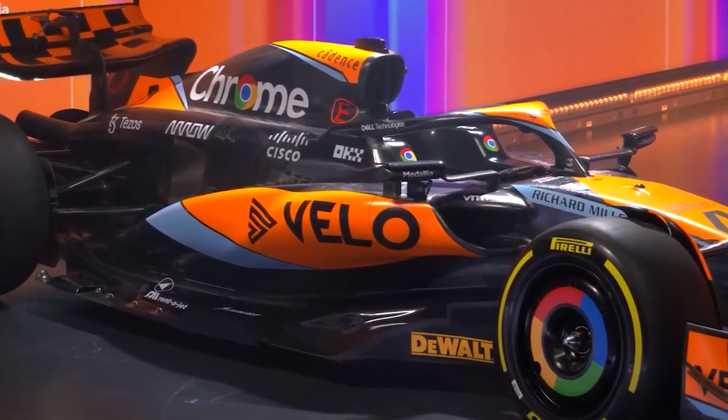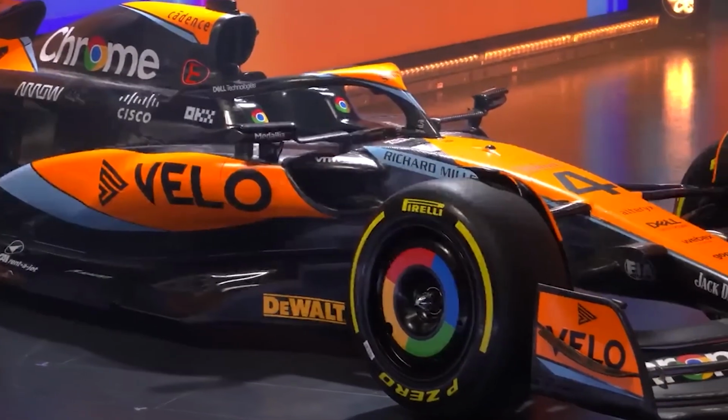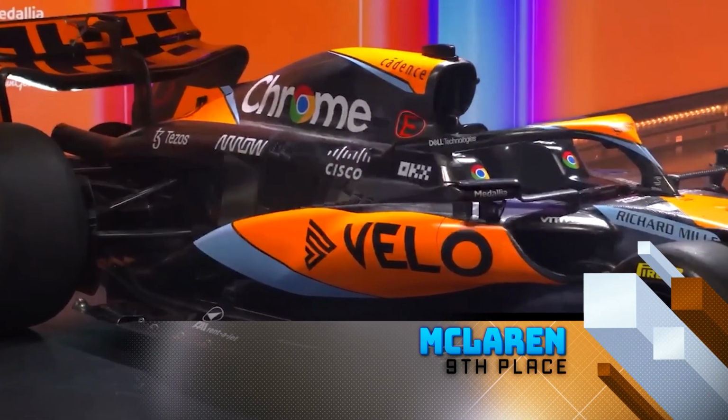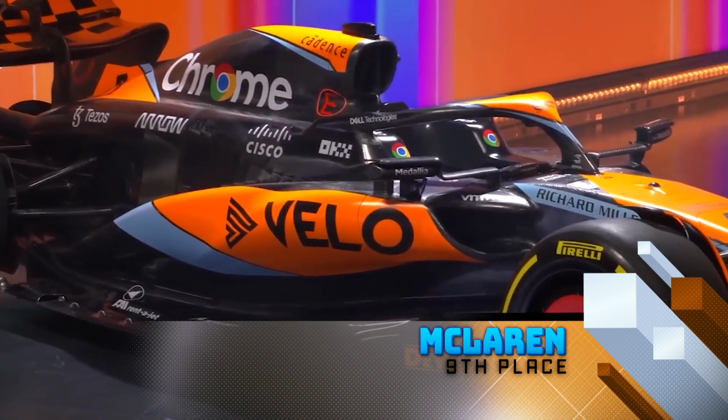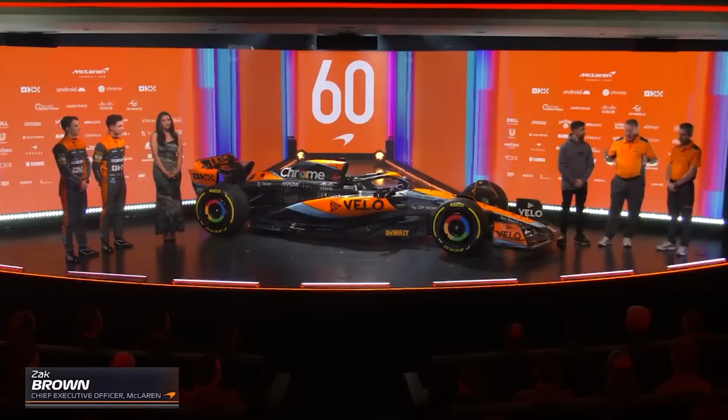In 9th place, the McLaren. Yep, I know what some of you are thinking. Really, the McLaren? Why is it so far down the list? McLaren just has not done a great job with it. The random splodges of orange and blue mixed in with the driver suits being practically grey just looks a little bit off and a little bit weird to me, sadly.